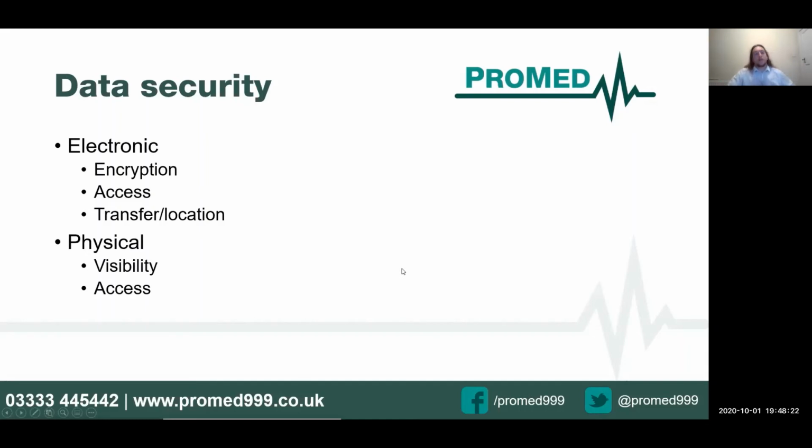And in terms of physical, we need to be sure that what we're recording is not visible. So this is from the moment we actually start putting pen to paper, really. Who can see what we're doing? If we're writing stuff down, are we leaving that on the side? Are we having a really whispered conversation with a patient about a sensitive personal issue, but actually, the guy who's stood over us from security can just look down and read everything we're writing? Well, that's not really the best way of securing that data.